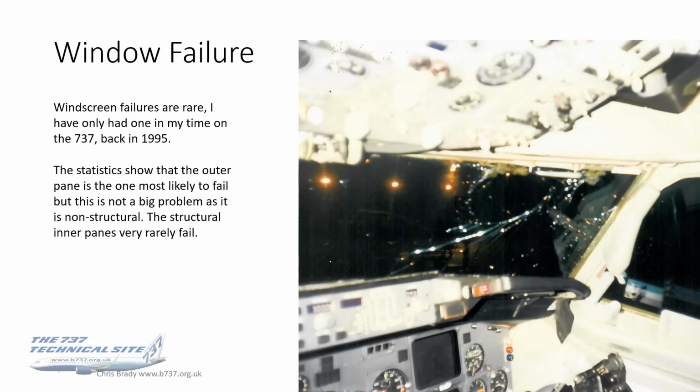This photo is a photo I took in January 1995. I hadn't been on the 737 very long at all. I was still in the right hand seat, so I got a great view of this happening. We were climbing and passing about 33,000 feet from memory. We suddenly noticed a bit of sparking at the top of my windscreen.